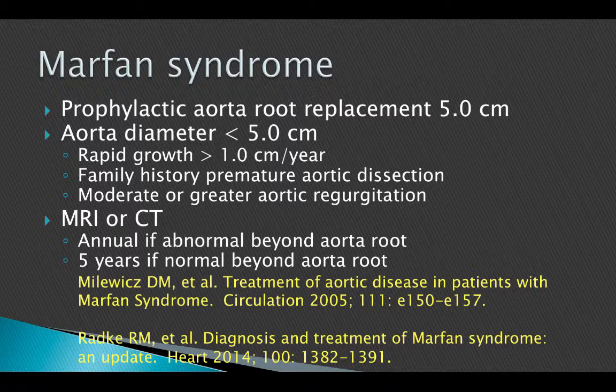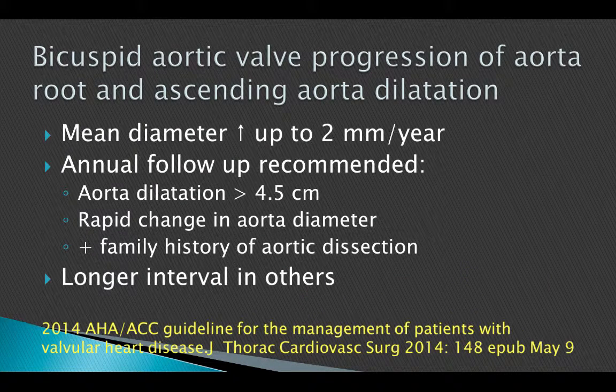MRI and CT should be performed annually if abnormal beyond the aortic root. However, if the aorta size is normal, the intervals can be longer, up to 5 years. Bicuspid aortic valve has progression of aortic root and ascending aortic dilatation as well. The mechanism of the dilatation, however, is different.